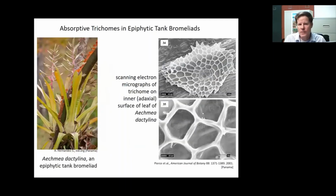Well, I told you about the tank bromeliads having water in there, but there has to be a way to absorb the water. And here's a micromorphologic adaptation. The inside of these leaves have trichomes covering them. Now, trichomes are outgrowths of the epidermis of plant leaves. And they can be hair-like, that's usually their form, or they can be scale-like. And in this case, we can see these scales, and here's a higher magnification, are very adaptive for absorbing water.